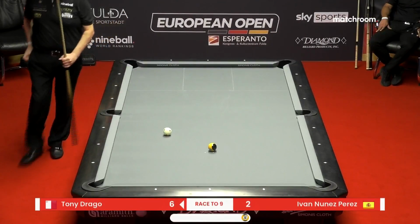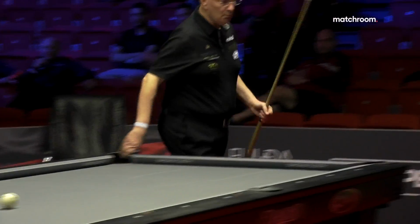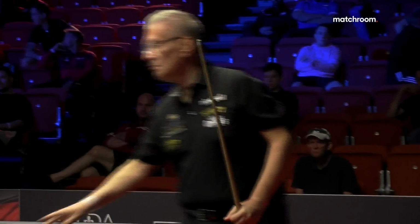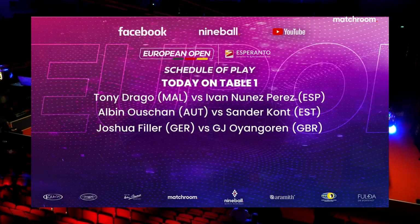The tornado. What do they call one of those most extreme tornadoes? I think it's an F5, isn't it? Well, I don't think he's quite up to F5 standards today, but he's playing very nicely. Brilliant stuff in that particular rack. Drago now in total command here, 7-2 up.